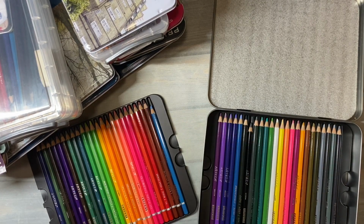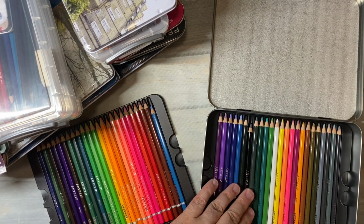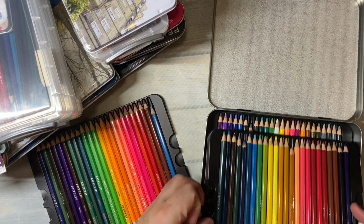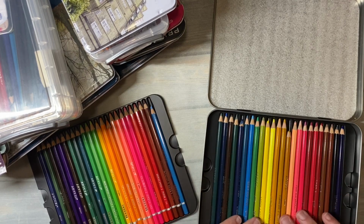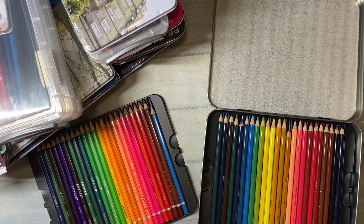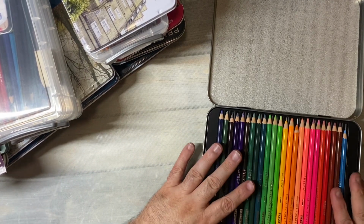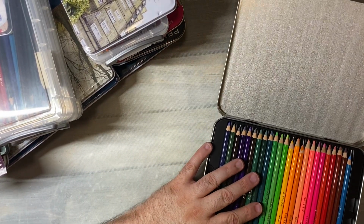So I haven't grabbed for these, but I think it's because they were at the bottom of that bin. These I'm a little unsure of, do I get rid of or don't I, or do I keep them? And for right now, I'm gonna put them with the other Arteza, they're gonna go to a new home.